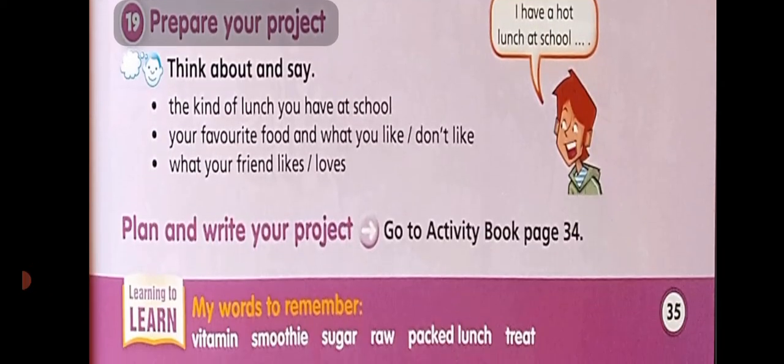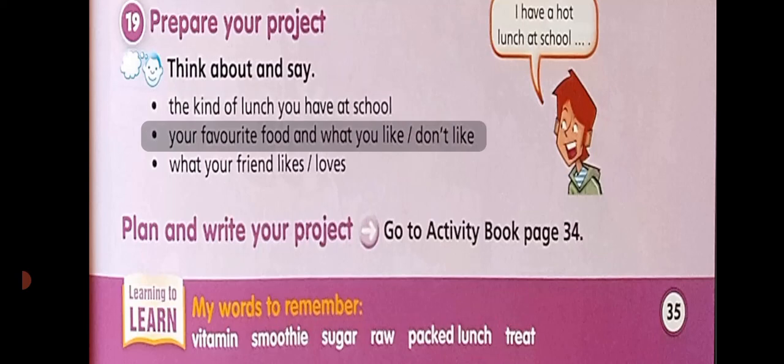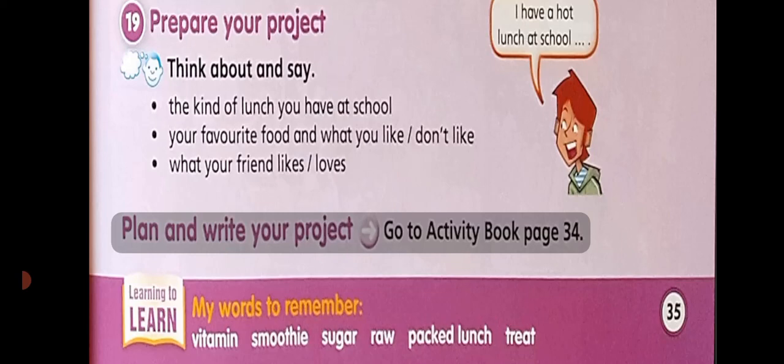Activity number 19. Prepare your project. Think about and say, I have a hot lunch at school. The kind of lunch you have at school, your favorite food, and what you like or don't like, what your friend likes, what your friend loves. Play and write your project. Go to activity book page 34.